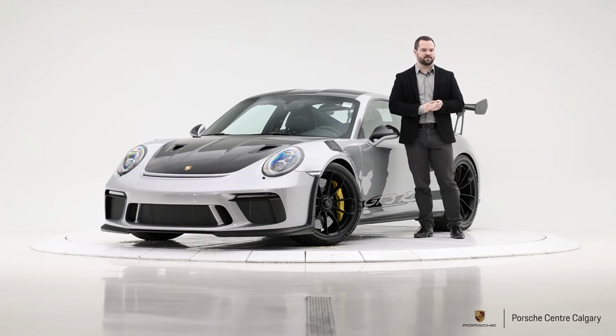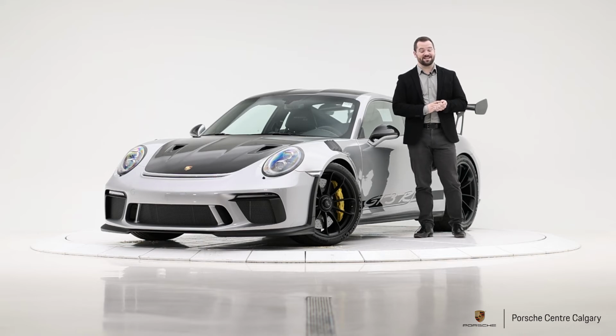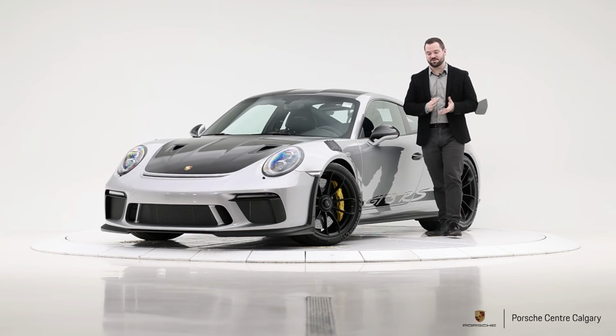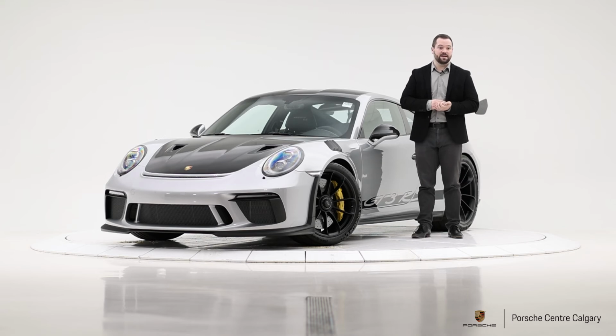What else have I got here that I wanted to mention? Oh, the other thing that I really like is the painted key. Porsche keys are basically designed more or less to look like the car, to mimic the car. And you can paint them as well to match the vehicle, which the previous owner of this one did. Lovely touch, comes with a little leather pouch as well.